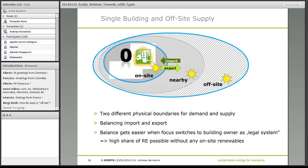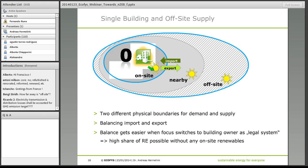So as soon as you have a single building, which is on your building plot, obviously, and you also include a second boundary condition, which is nearby or off-site, you have different areas, and then you have imports and exports of energy between these different areas. So just imagine you have PV on the roof, then there will be times where you export energy to the surrounding area, and there will, of course, be times where you import energy. And this obviously is quite decisive for the energy balance that follows for your nearly zero energy building.